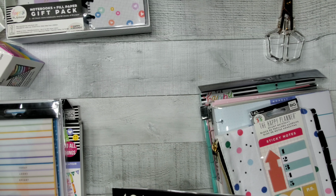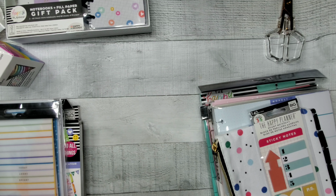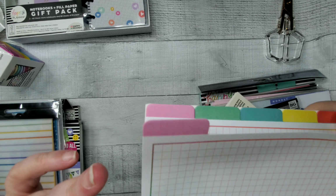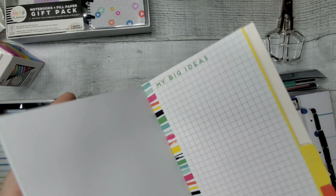What are you? 5 sticky notepads. Okay. They have divider tabs, which is interesting. It says side note. This is from 2018, and I'll open this only because I've never seen it before. Looks like it is punched to go into your planner. So about that much of it is sticky, and then you've got a little tab that sticks out. So you could write notes, and then they'll stick out for your tabs.